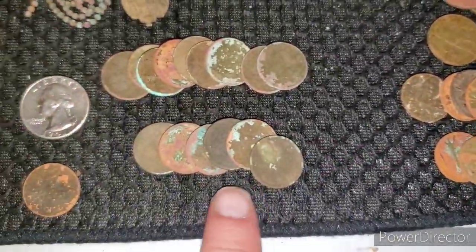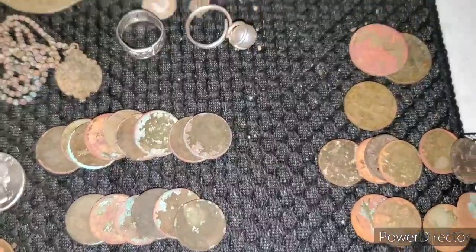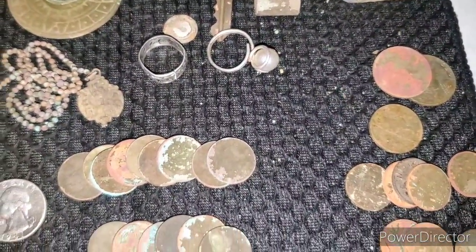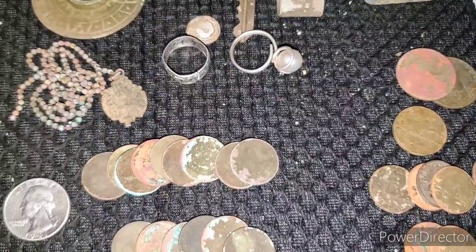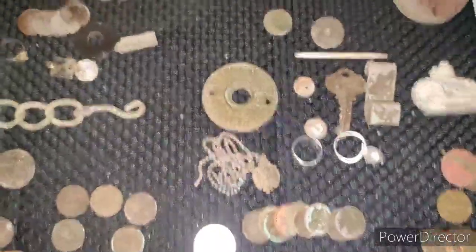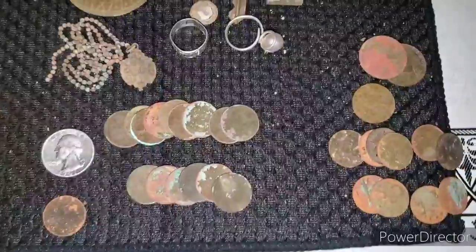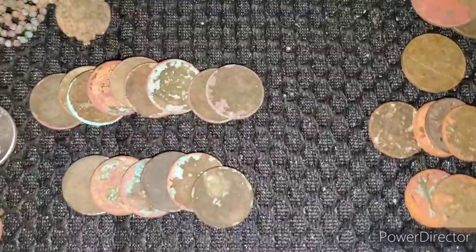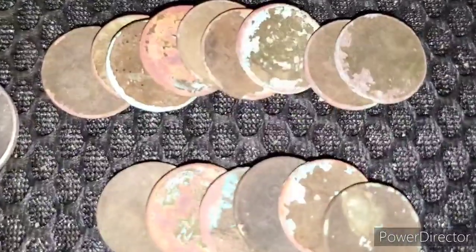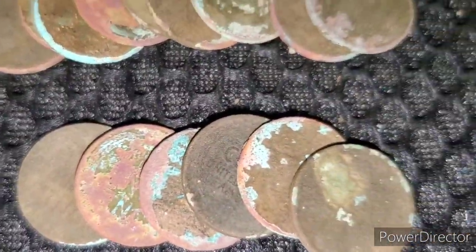Now you can see how all these coins here, they're all pretty beat up. I'm not sure if the soil was a bit acidic because that yard had a lot of pine trees, a lot of white pines around it. And I know that when you get yards that have a lot of pine trees around, the grass tends to be tough to grow because the soil gets acidic. So I'm assuming that might have had something to do with why these coins were just so toasty. I mean, usually when you find wheats, they're not in this bad a shape.